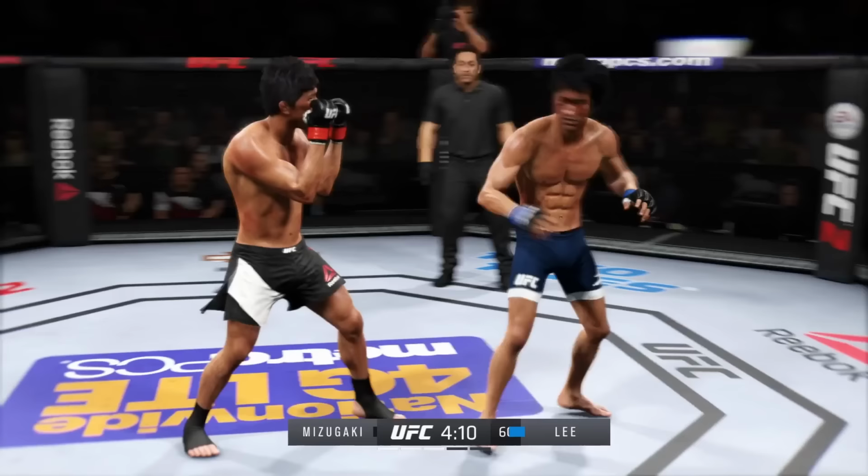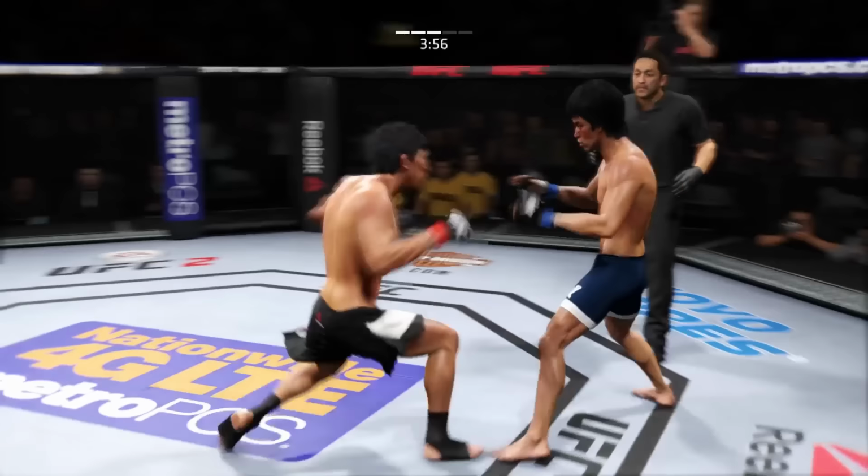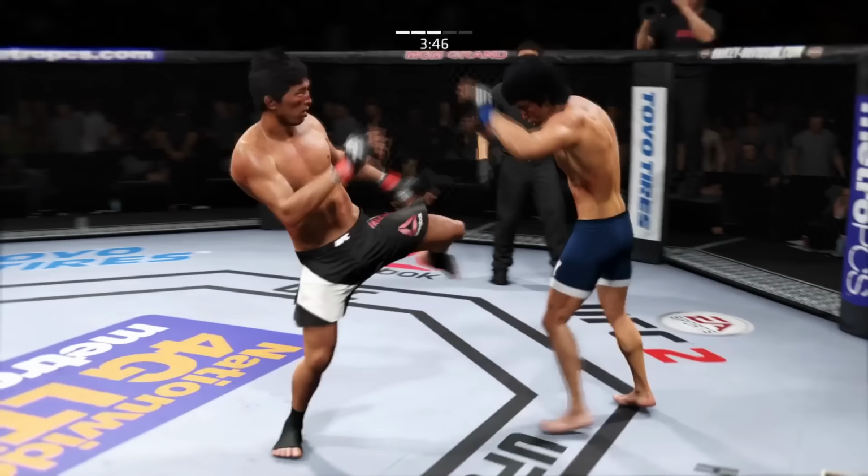Good counter. Strong knee to the body by Mizugaki. Man, he just pushed that punch aside. Straight to the body by Lee. Both men landing in that exchange. Joe, it looks as if he's looking for another takedown here. Joe really starting to see some damage done due to those body strikes. Absolutely, Mike. Nice body shot.